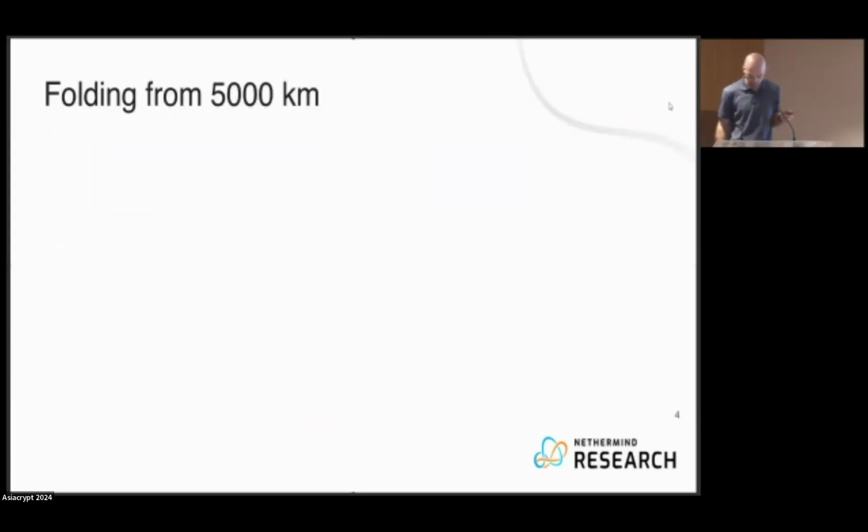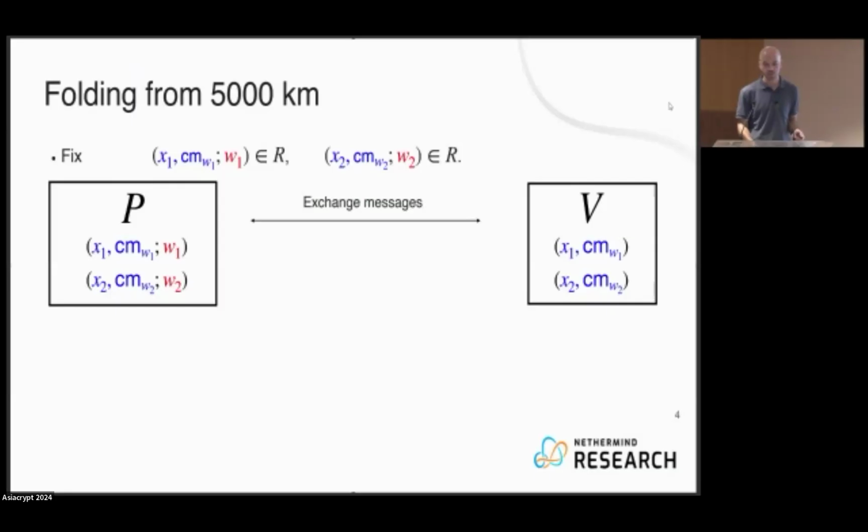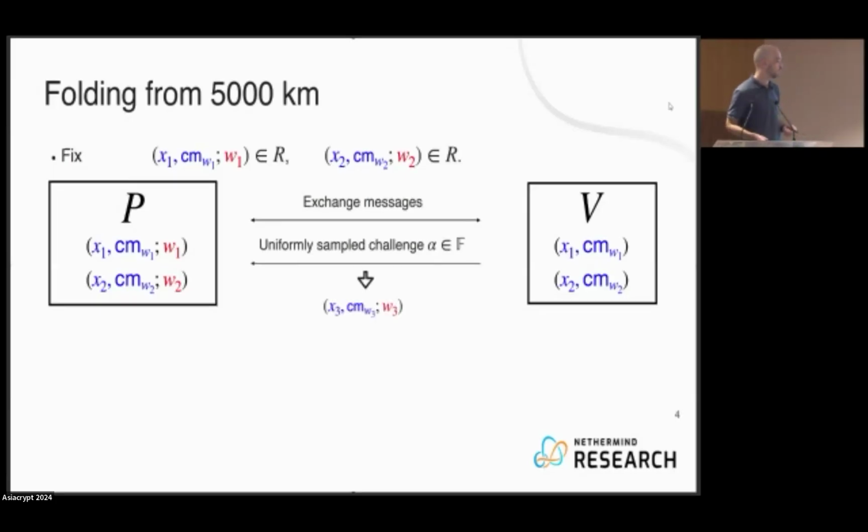Okay, and how does folding work? If we see it from very far away, the following is a very simplified blueprint. It's not entirely correct, but it contains everything we need for this talk. In folding, as I said, we have two instance witness pairs, so let's pick two of them. Then there's a prover and a verifier. The prover knows the instances and the witnesses, the verifier knows the instances. Then they exchange some messages, and eventually the verifier sends a challenge, usually a field element. And then the prover and verifier output the new instance witness.